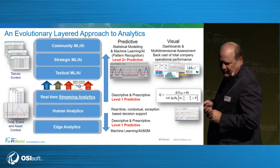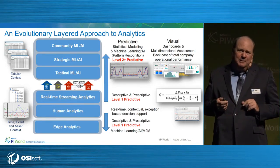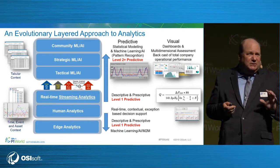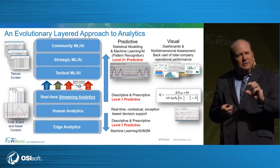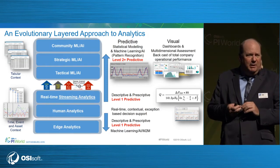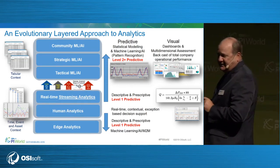horse. In power generation, I particularly see most of the value so far from our customers is in the streaming analytics layer and the tactical and strategic machine learning and APR. That's where we see a lot of big money savings.